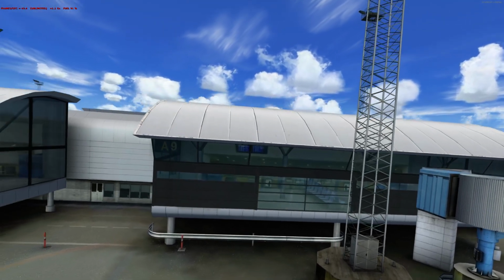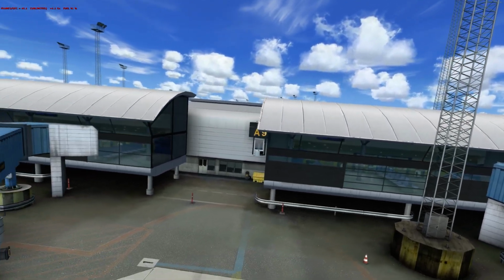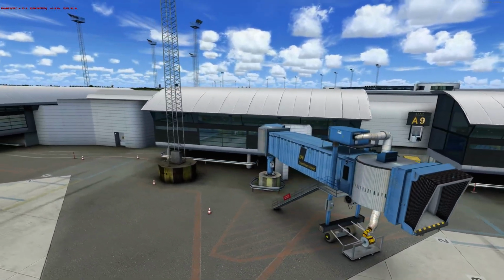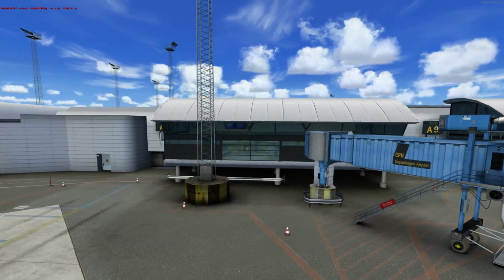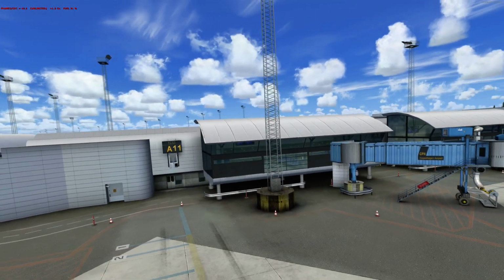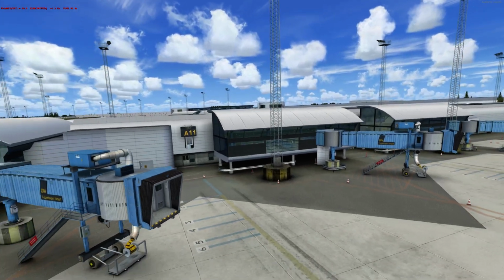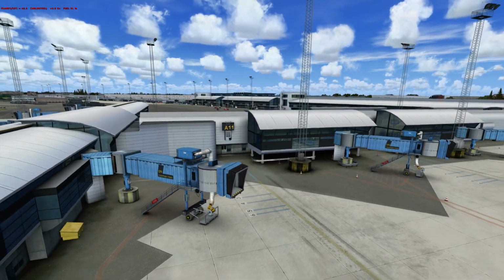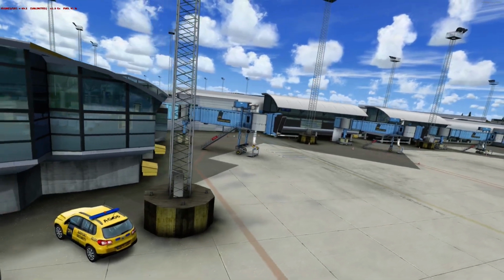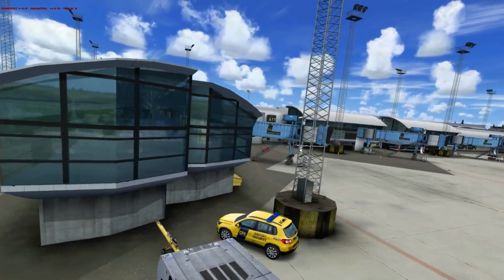Nice internal modeling, some window shading here, and some reflections there. It's very nice. Trying not to go too fast here because I know it can screw up the stream when I do. You can see there's some reflection on that glass there. Looking very good. Look at that. Nice reflections there.